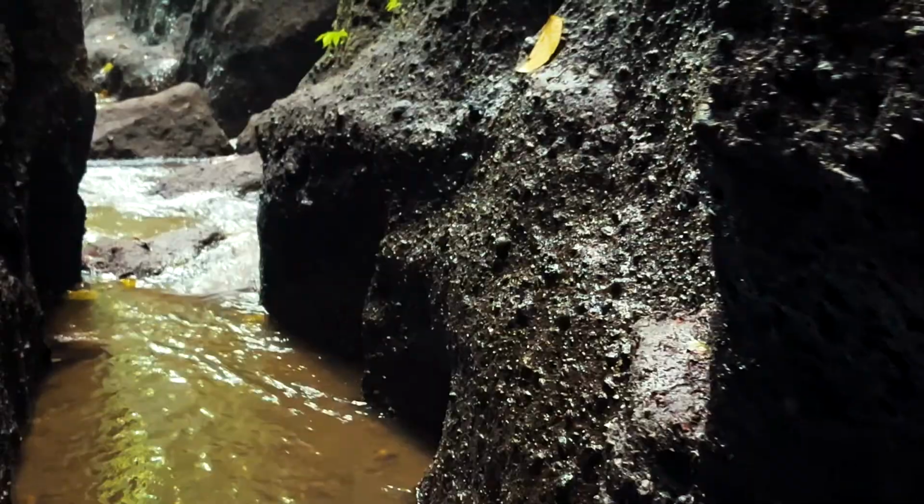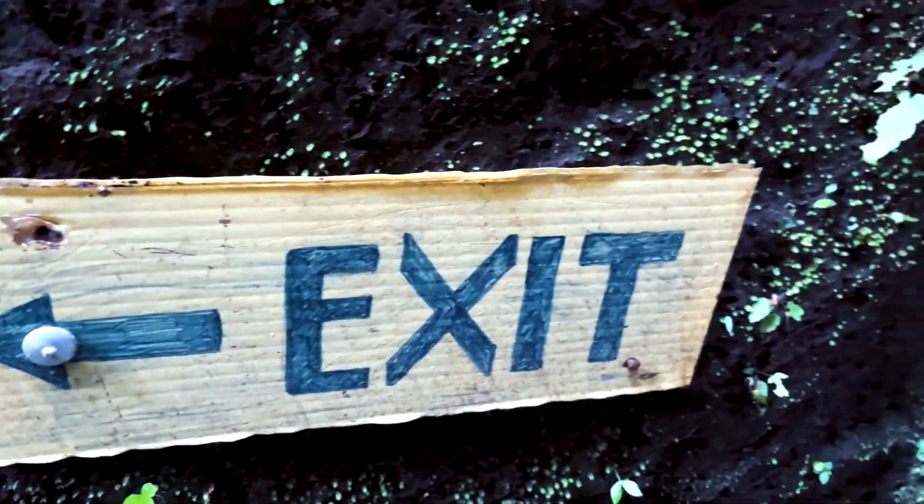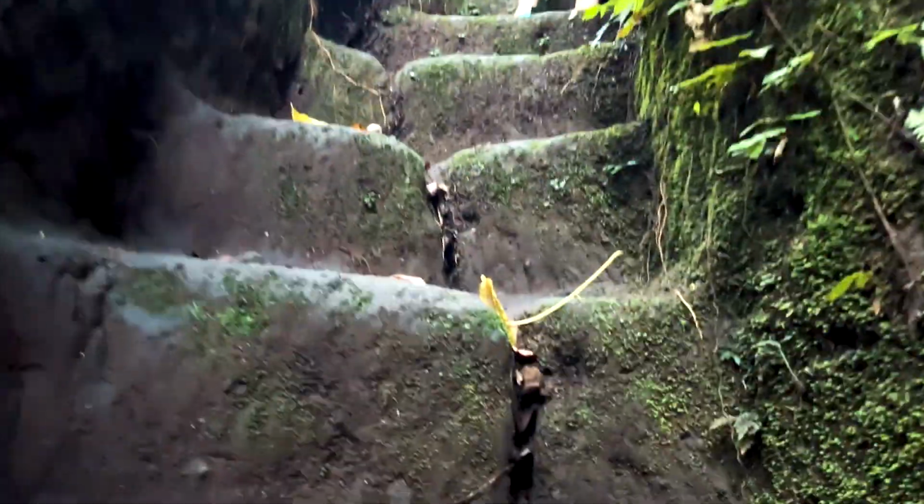We're now making our way back to the entrance of the waterfall, all through the canyon and up the steep stairs again. I hope we will make it safe and sound. What a nice exit sign. How are you? Save your gym fees and visit waterfalls. We made it out. It's quite a climb.